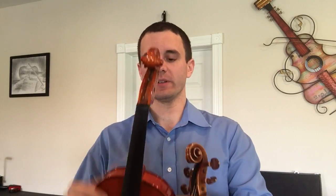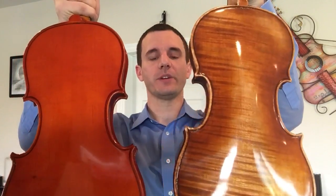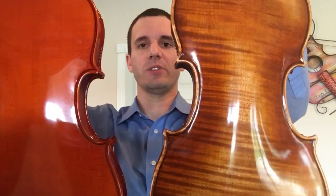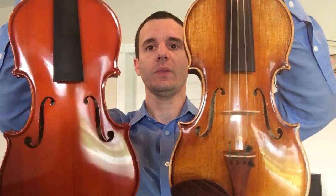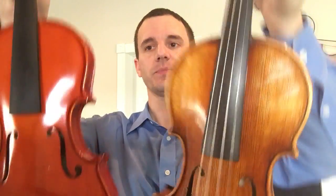I wanted to go over 5 telltale signs that your violin is valuable. So the first one is the wood. As you can see on these two instruments here, this instrument has a much better flamed wood than the one on the right. Anytime a violin shows that really high definition flame, it really gives you a good idea that it's a good quality violin. This one doesn't have strings on it, but you can just see that the wood quality is much better, more grained on this instrument. The second thing is paying attention to the label.